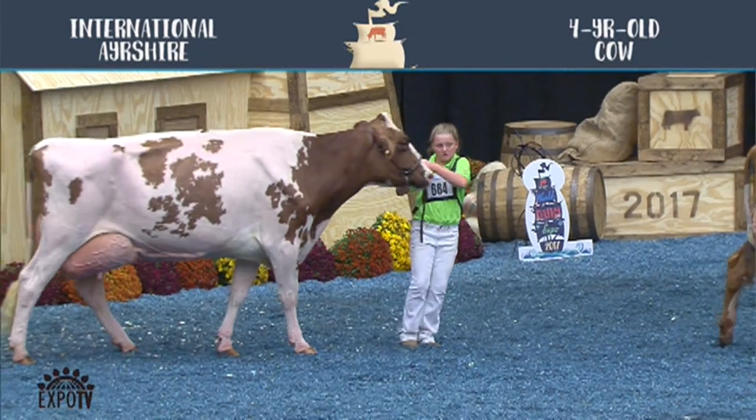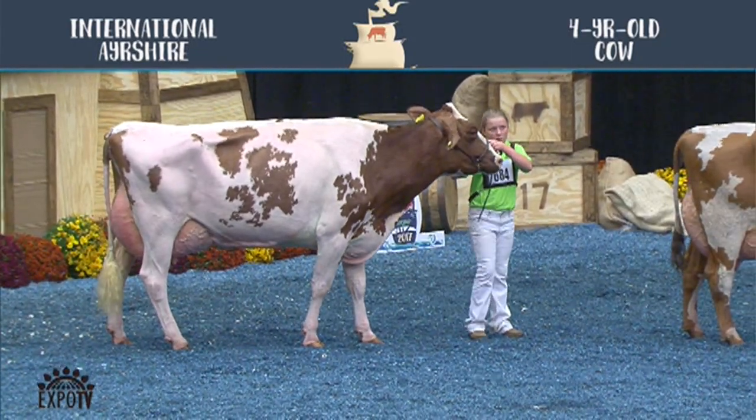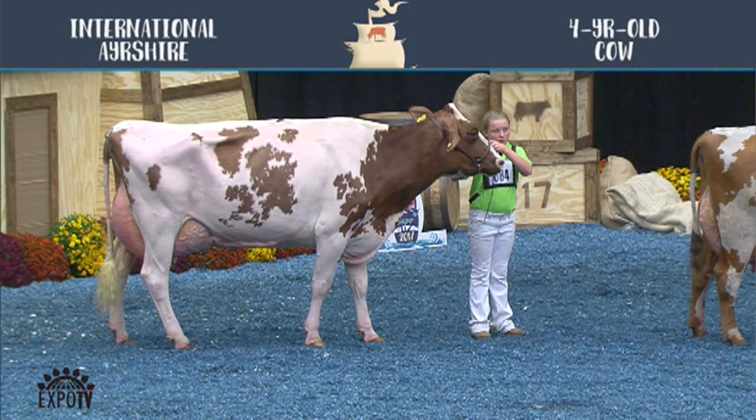Now in the ring is our 150,000-pound production cow class. The awards here are presented by Sybil Fisher Photography of Green Bay, Wisconsin.